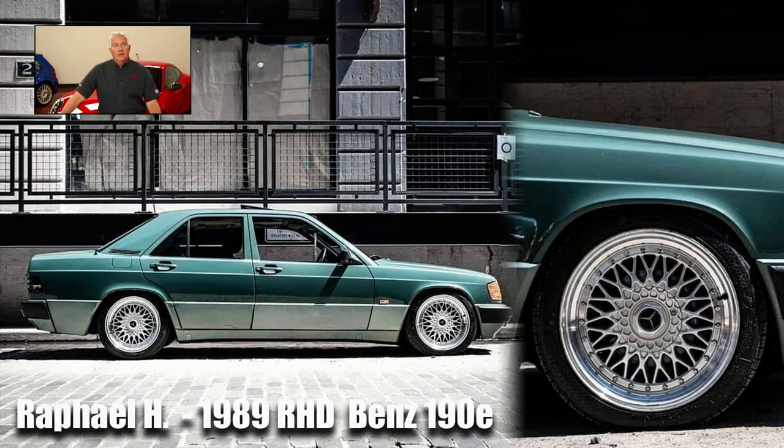This is good. It's got a great stance to it. I love the wheels. Can't beat a very clean basket weave, and just the two-tone feel. I mean, it's such a period color. I'm not sure if that's two-tone, though. It almost looks gray. They did the top and then a contrasting cladding down below the belt line.